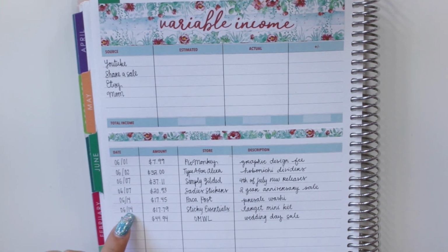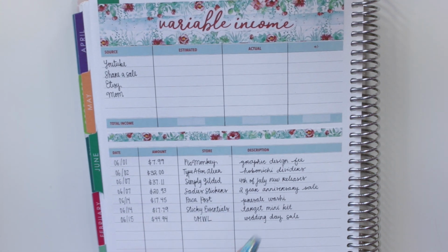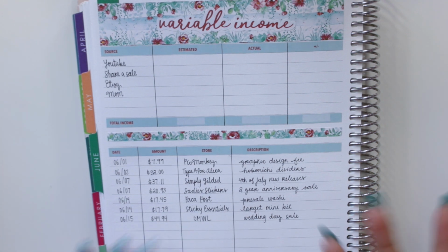Then the same day I paid $17.79 on Sticky Essentials, which I think is my first time picking something up from her shop, but she had the cutest Target mini kit and I wanted to go ahead and try it out just because, like I always mention, I like to introduce you guys to new shops because there are so many sticker shops out there that I also want to try out. So make sure to stay tuned. There will be a haul video obviously on all of these things later.